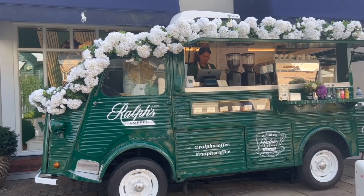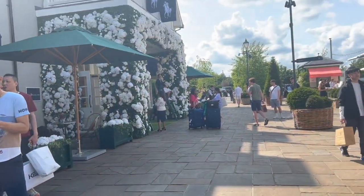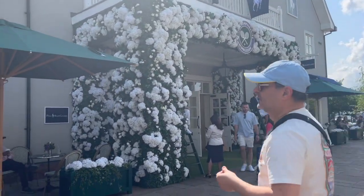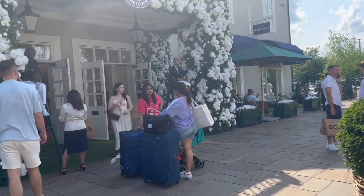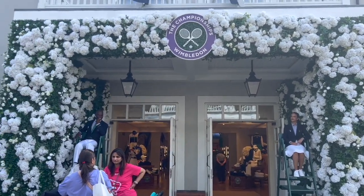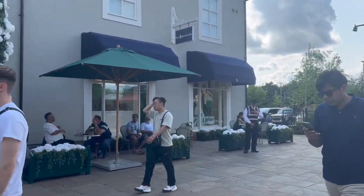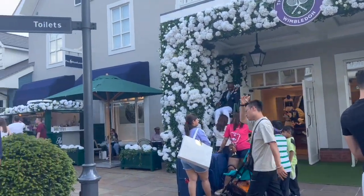Yeah, so this is Ralph's coffee truck. It's so cute. It's positioned just in front of Ralph Lauren. And have a little look at this beautiful front of the store. You've got Wimbledon about to launch their tennis championships. And as I walk past, oh, you've got the umpires sitting there on their chairs. Isn't that lovely? Oh, that's so beautiful. And then just outside, you've got some outdoor coffee stop, pit stop if you need a little break. But I think this is lovely.